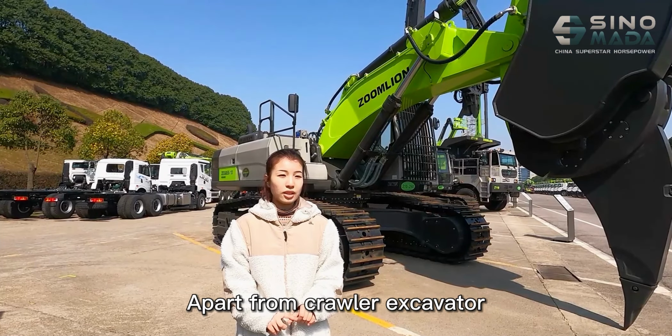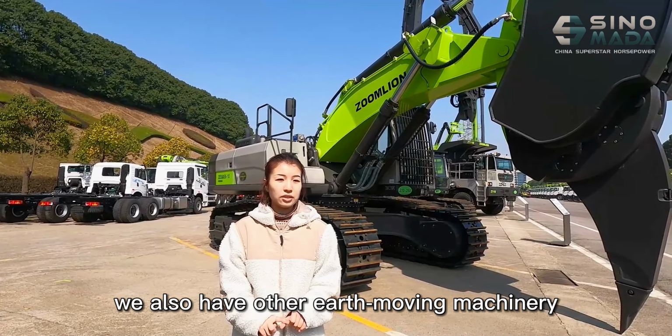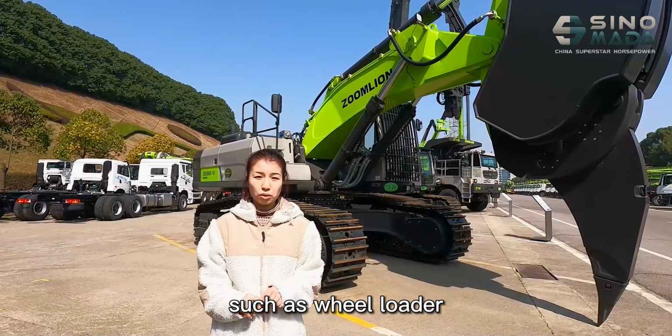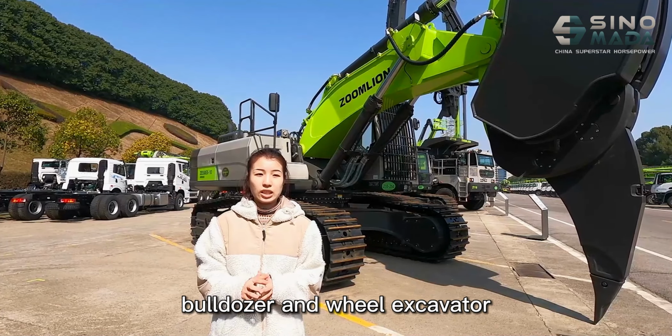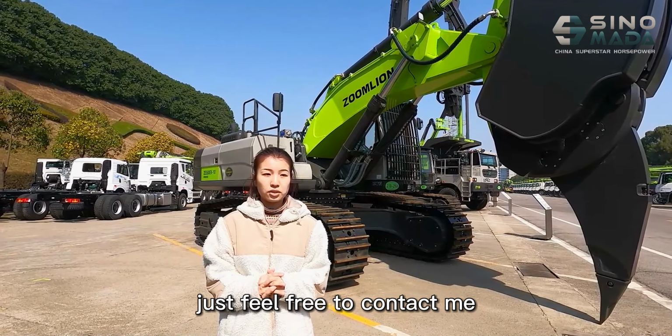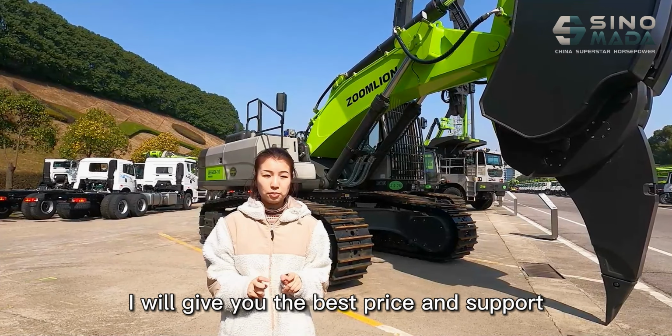Apart from crawler excavator, we also have other earth-moving machinery from smaller tons to heavy tons, such as wheel loader, wheel dozer, and wheel excavator. If you are interested in it, just feel free to contact me. I will give you the best price and support.